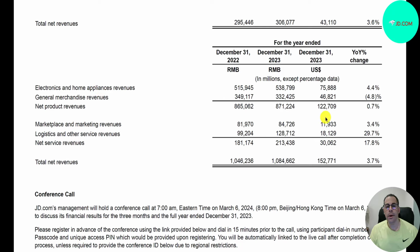They make money on marketing, selling ad space, $12 billion, and logistics, their revenue is $18 billion. So their service revenue is $30 billion, product revenue $122 billion. Product revenue is up less than 1%. Service revenue is up 18%, mostly logistics, up 30%. Like I said earlier, that's a special sauce. Not many people can build a huge logistics company like they did. Everybody and their mother has built a website, but very few companies have created a successful logistics operation.